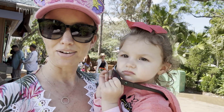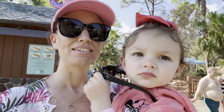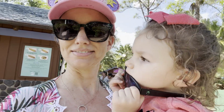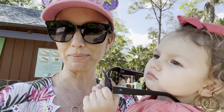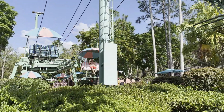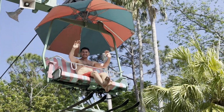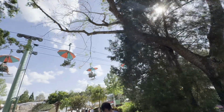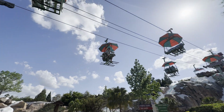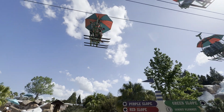Okay, we're waiting for Daddy to go up the ski lift. I'm so nervous for him. The summit plummet is incredibly steep and I couldn't do it. Nope. All right, he should be coming up here any minute. There he is. Do you see Daddy? Say hi, Daddy. There he goes. Love you guys. Oh no, he stopped. Please remain seated. The chairs will resume moving momentarily.